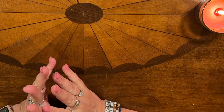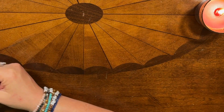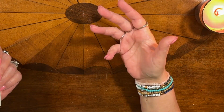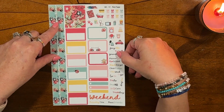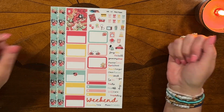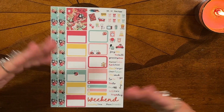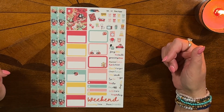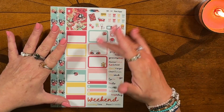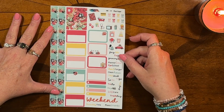The first kit is kit number 41, and it is called Sassy Ladybug. So I'm going to be showing you the plum paper weekly. Now the weekly kit does work for the vertical columns, the hourly columns, and the May layout. So this is the sampler sheet, and I really love these ladybugs. I think they're super cute. So this is your color palette, and this is the new sampler that I revamped just for the plum paper weekly. The EC vertical, the EC hourly, and the Happy Planner weekly vertical all stayed the same. This is the only sheet that did change in the plum paper weekly. So this is the sampler.